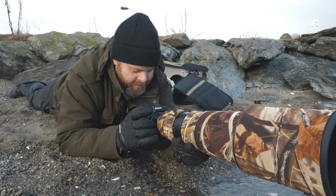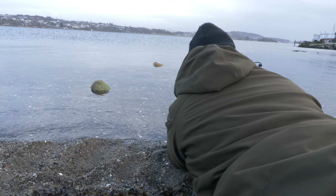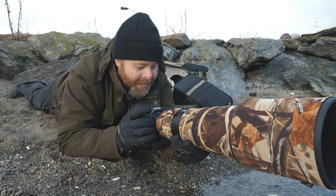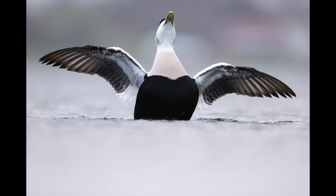Okay, this was a new experience. The eider just flapped its wings, and I wasn't ready at all. In normal circumstances, I would not hit that with autofocus, but I just pressed the autofocus and it jumped right on the eye and held on, and every image of the wing flap was sharp, even though I wasn't ready. I just need to press that button. So that was a new experience. Really, really nice.